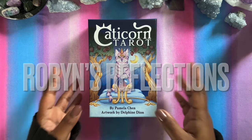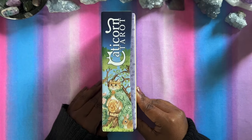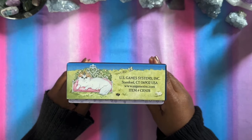And today I'm here to show you this adorable Caticorn Tarot. This is a new adorable little deck from Pamela Chen with artwork by Delphine Dion.